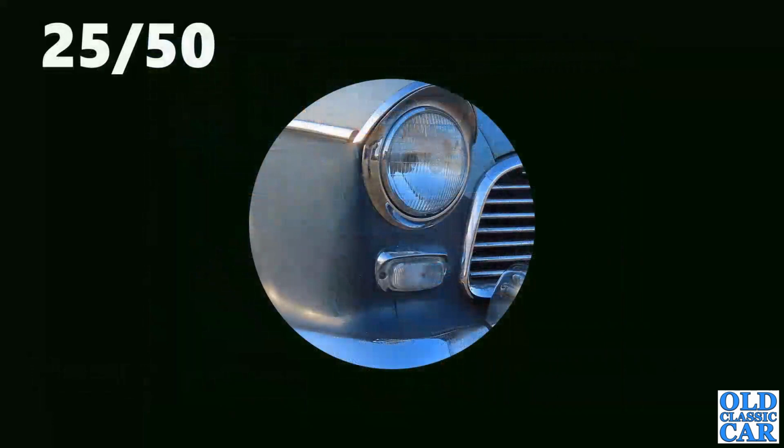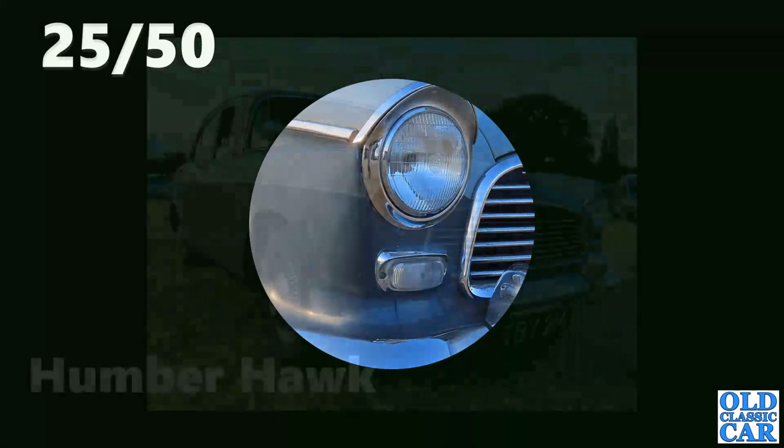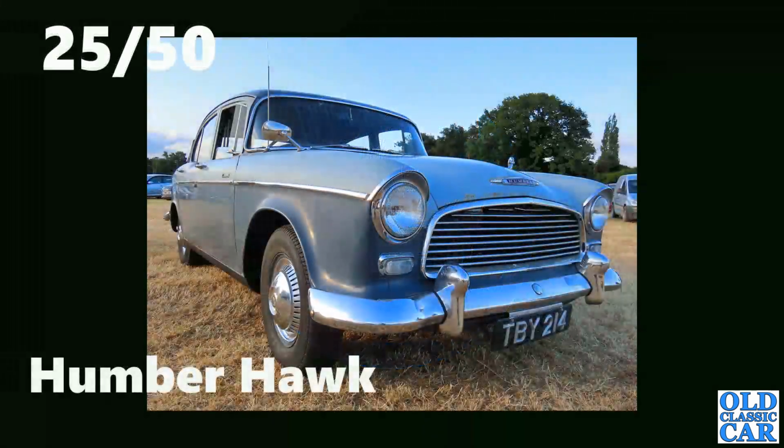A close-up now of a front three-quarter angle. Now let's have a look. So obviously old British car from the 1950s, but is there enough there to identify it? And there you go, it's a Humber Hawk. Very original example of this particular car, seen at an evening classic car meet earlier in this year, 2022.